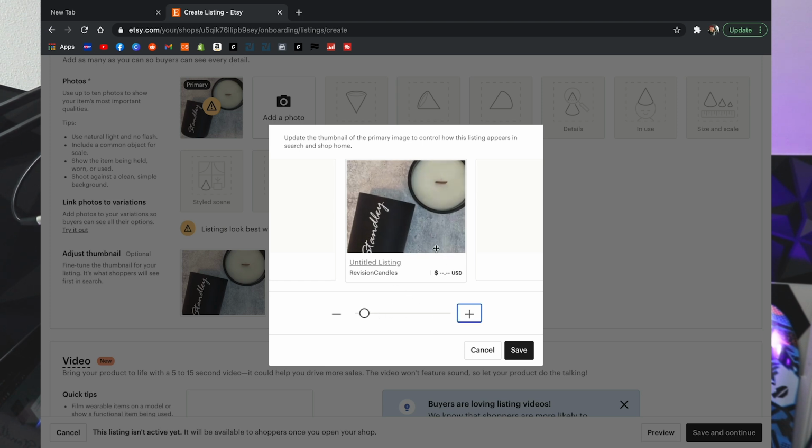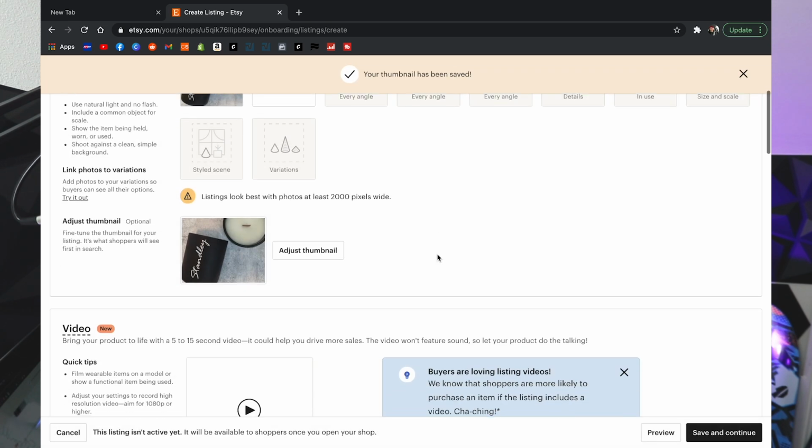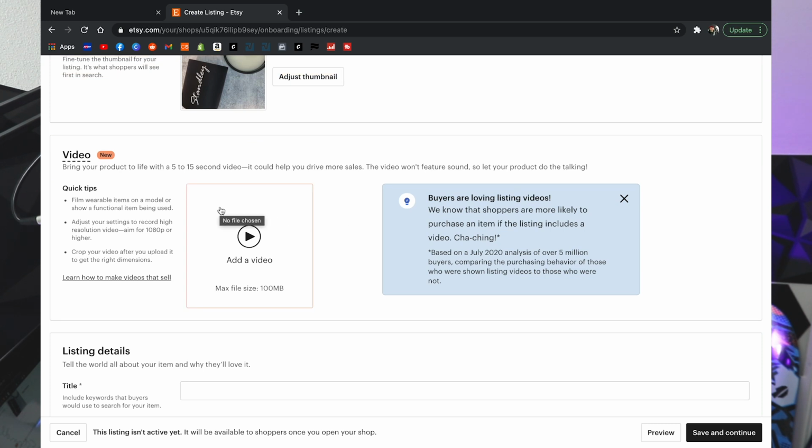So you can move those around, and we're going to highlight the Standley just a little bit better. Hit save. And then if you want to, you can add videos. For candles, this would be a great one. You could show somebody lighting the candle if you wanted to.